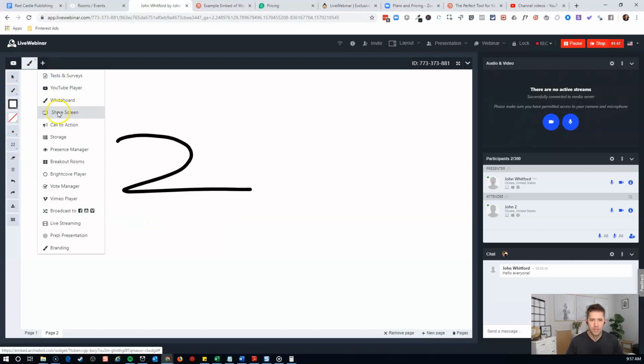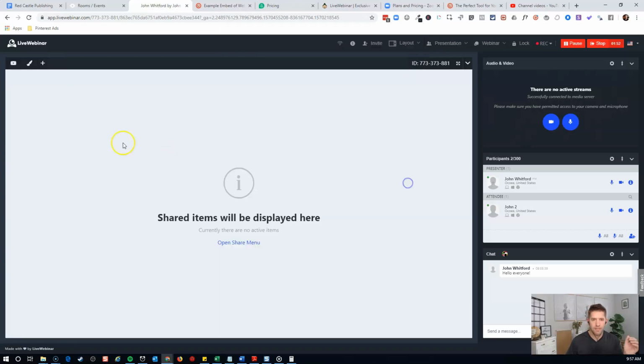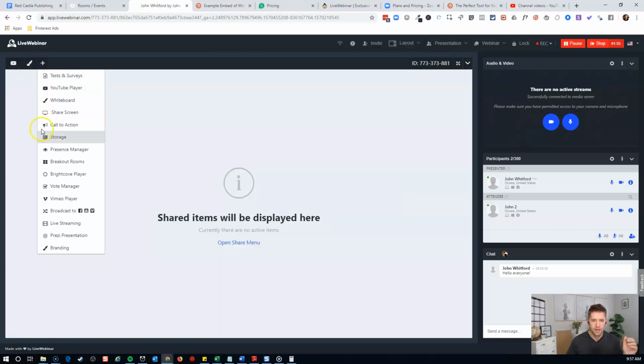You can also do your screen share, where you can select which screen you want to share, or an application window or a Chrome tab. Just a ton of options here. I haven't tested this broadcast to Facebook, YouTube, and Vimeo yet, but that also allows you, if you didn't get maybe the Restream deal, or if you aren't really into live streaming yet, this can really simplify the process by just hooking it up to your Facebook page, your YouTube channel, and going live directly from this interface. So you have one place to go into everything.